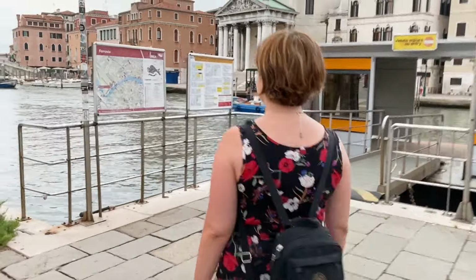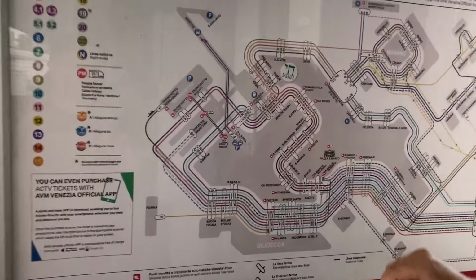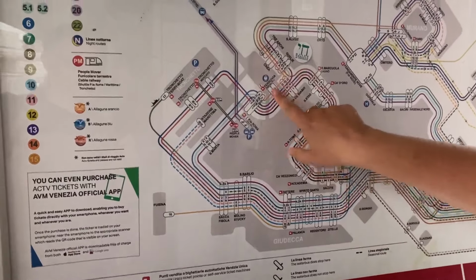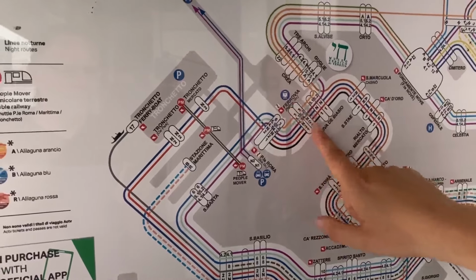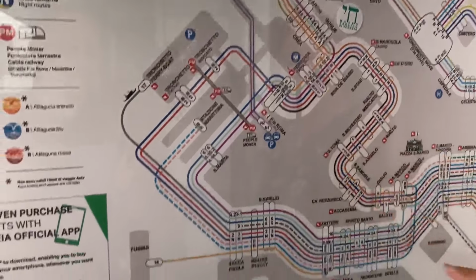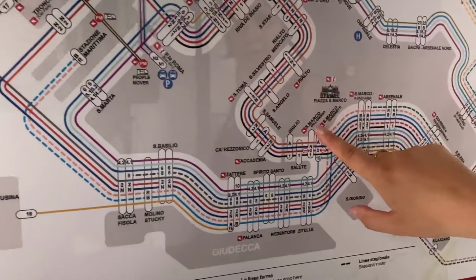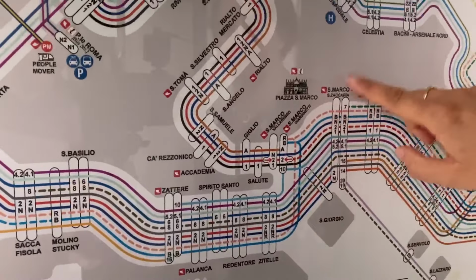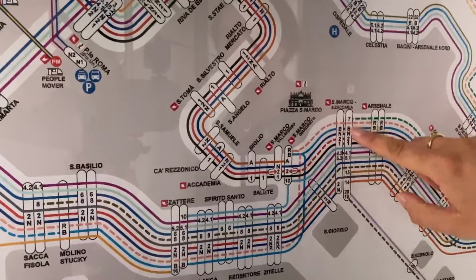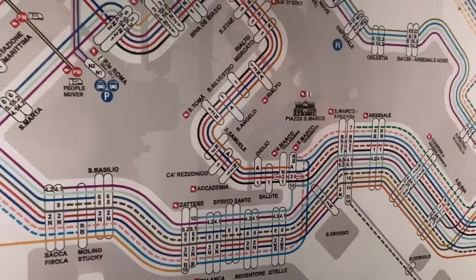Let's go and have a look at the map we have here. So Ferrovia is up here, and these are all the lines that stop at Ferrovia. And down here we have San Marco Vallaresso, San Marco Giardinetti, San Marco San Zaccaria. And all of these lines stop at San Marco San Zaccaria.